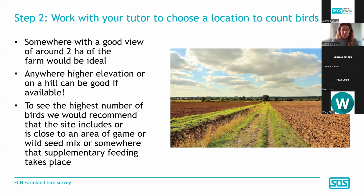To see the highest number of birds, we recommend that the site includes potentially an area of game or wild seed mix. So if there is anywhere the farmer's already feeding birds, it's obviously useful to make sure you use that area because there'll probably be more birds there. If there isn't, that's fine. But if the Lincoln farm does have anywhere that you're feeding birds, it's definitely worth going there. So there's a few tips here for how to do it.